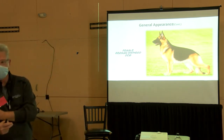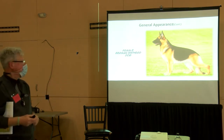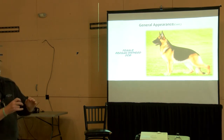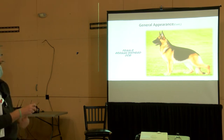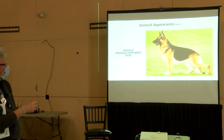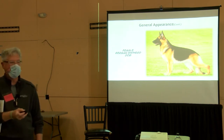Now, I just want to point some things out as we go along here. I think the croup on this lovely bitch is a little steep, okay? One of the things that I look at when I see a dog set up, or not at full extension, is this angle here, and we're going to be talking a lot about parallel lines. This line here is steeper than this line here. In this position, these lines should be roughly parallel. This is too steep a croup. Okay, everybody see that?